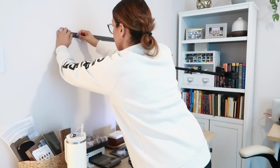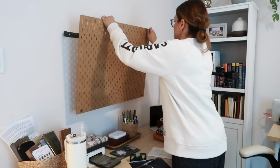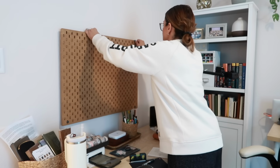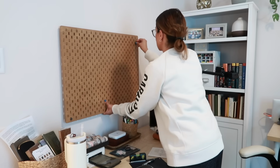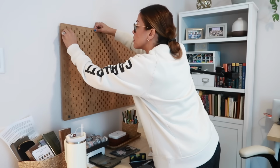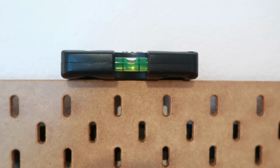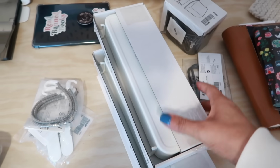The key is really just taking your time and making sure that everything is level before you put the screws in. It comes with these really cool brackets at the bottom as well, so you only need a bracket at the top and not at the bottom. But at the bottom there's these two gray, I don't know what you want to call them. Anyway, they keep the pegboard from being all the way up against the wall so that there's a little bit of a space. Maybe it's called a spacer.